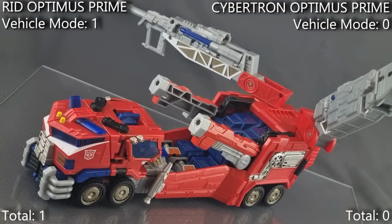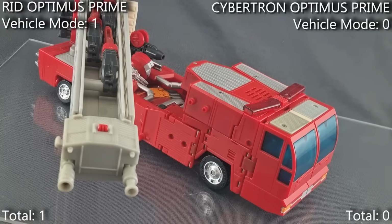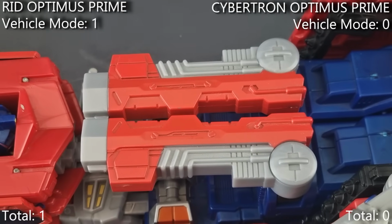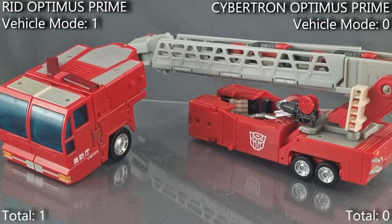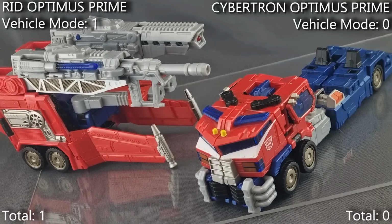The highs on Cybertron Prime are much higher, but only really by a little. RID Prime gets pretty damn close and is more consistent overall. Cybertron Prime has so many cool details in a vacuum, but RID Prime blends all the bits together in a really unique way. Sure, you can't remove the trailer from RID Prime without being left with an incoherent mess, but would you really call trailerless Cybertron Prime coherent either?